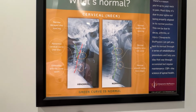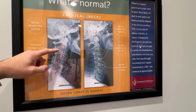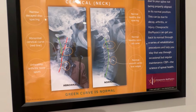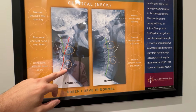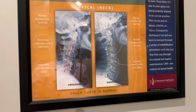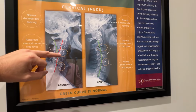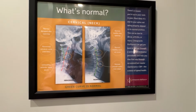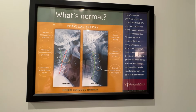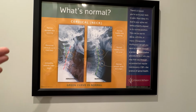As we start to lose that curve, we start getting abnormal loads, abnormal pressures on the spine. That starts to cause things like decaying of the disc, where you start noticing the disc space is getting much narrower. We start seeing bone spurs where the bones start to lose their nice square shape and become abnormally shaped, and you start seeing spurs coming off the edge. You also start seeing the disc spaces get narrower in between the vertebra. So these are things that occur because of loss of curve, whether it's due to an injury, poor posture, anything like that. So that starts to cause abnormal pressures, which then causes all these things that we see here in this poster.